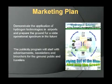The hydrogen educational plan focuses on both the airport staff and the general public. The marketing will be done through advertisements, demonstrations, newsletters, brochures, and websites.